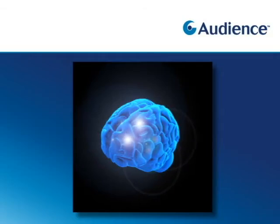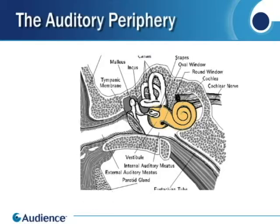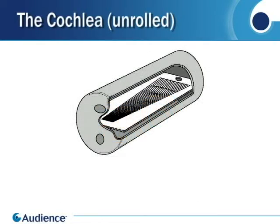The first part of the human hearing system is called the auditory periphery, which consists of the outer ear, middle ear, and inner ear. Sound waves in the air around us are captured by the outer ear, funnel down the auditory canal to the eardrum, which causes the 3 bones of the middle ear to push in and out on the cochlea. If we could unroll the cochlea, it would look like a long tube filled with water, with the basilar membrane running down the middle.